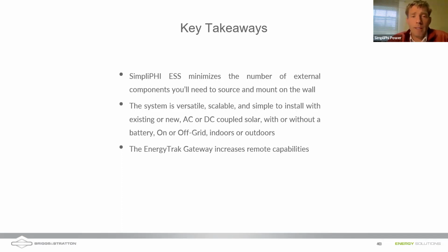Even though the primary function of SimpliPhi is selling our batteries, you can use this with or without a battery. You can just use a grid-tied system if you want. It can be installed indoors or outdoors, right? You don't need to purchase a separate cabinet or do anything special with a rain enclosure. And then again, the gateway allows all this remote communication, programming, monitoring, etc.